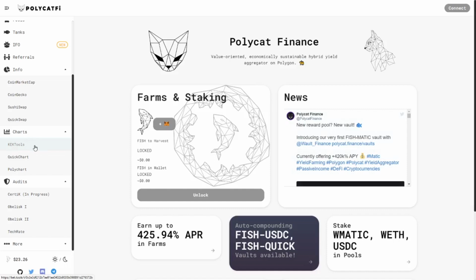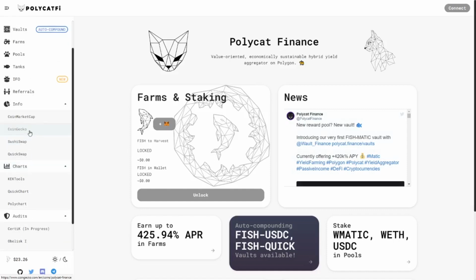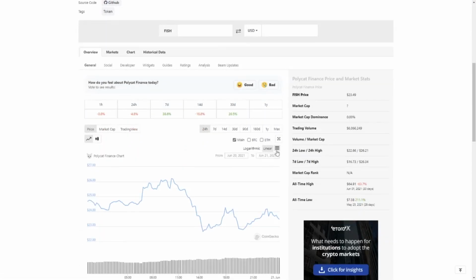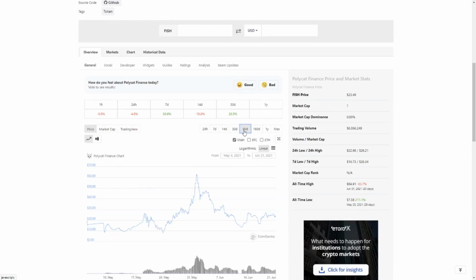Let's take a look at how the token has been performing. Let's click here to go to CoinGecko. Over here we see that the price is $23. Let's take a look at the past 90 days. So apparently the project started at the beginning of May. It had a nice run up and then of course a correction, which is more or less in line with what the market is doing. So I'm very happy to see that the token is holding its own at this price level. So this is definitely healthy.